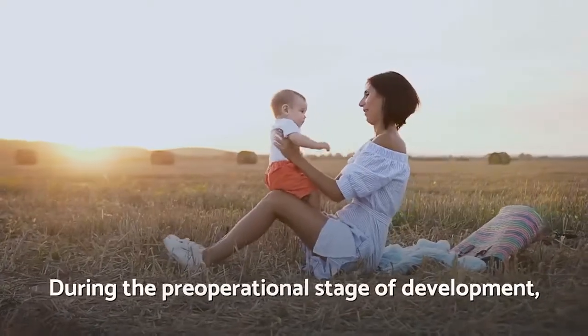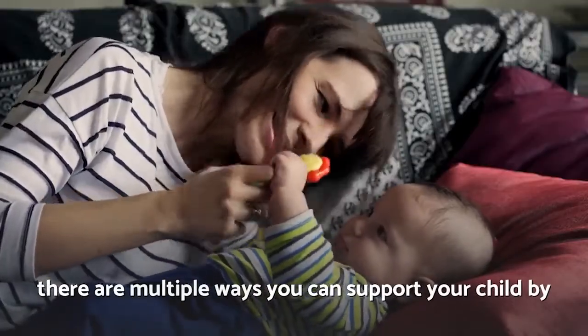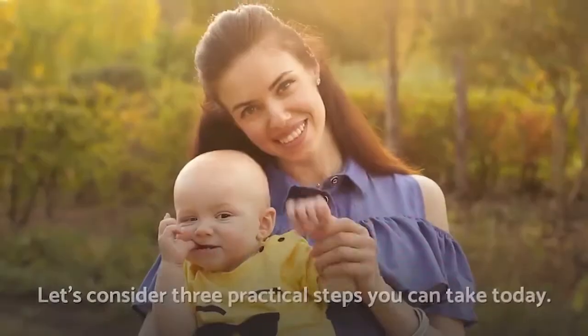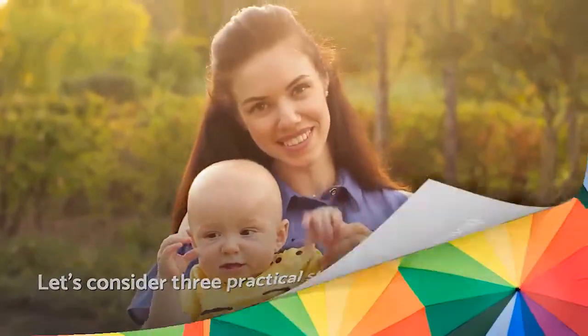During the preoperational stage of development, there are multiple ways you can support your child by providing an appropriately stimulating sensory environment. Let's consider 3 practical steps you can take today.